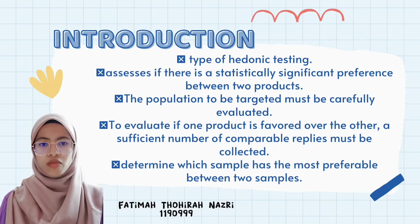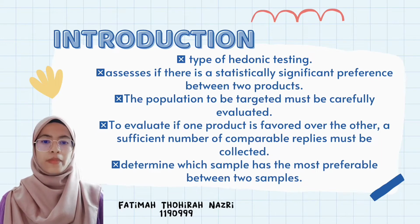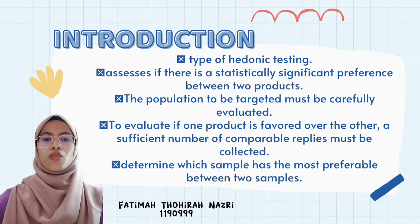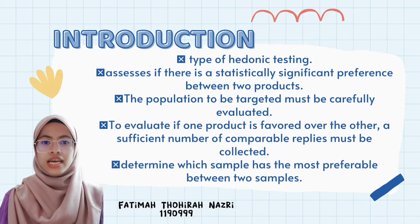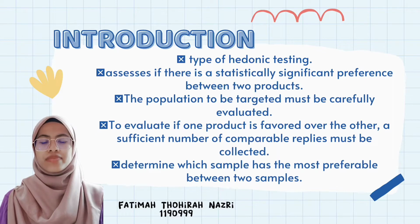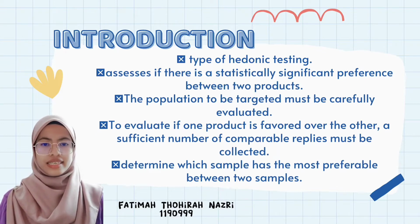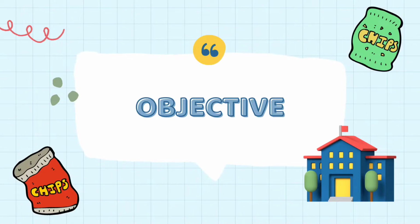To find out which product is favored, two samples are compared to evaluate if one product is favored over the other. A sufficient number of comparable replies must be collected. In this study, we need to determine which sample is more preferable between two samples.